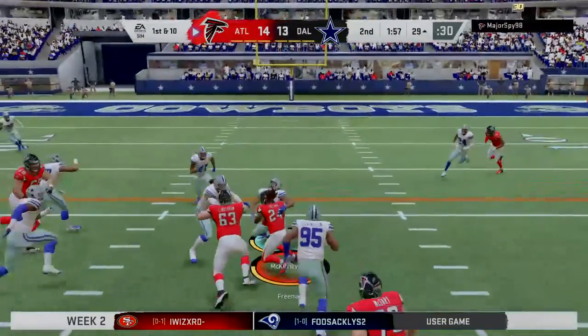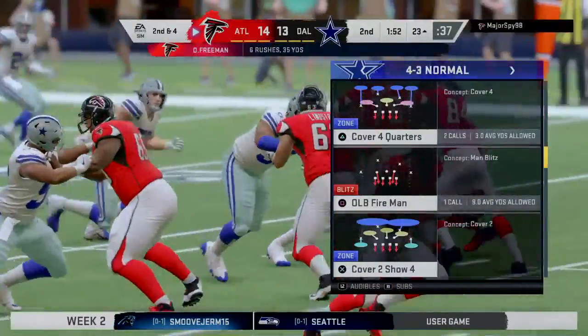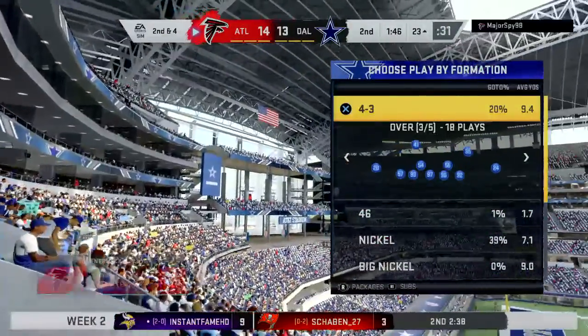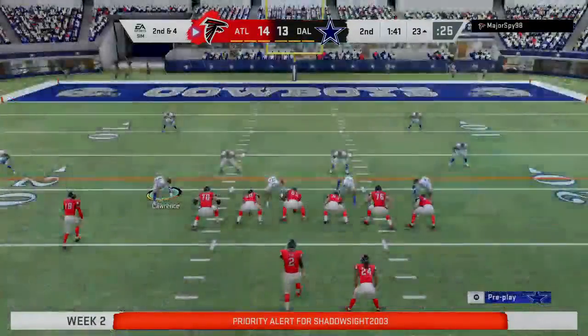On first down, it's Freeman. It's a 6-yard pickup, and it gets him to 2nd and 4. Let's talk a little football 101 here, because one of the keys to advancing the ball downfield, success on first down. Huge difference, as we know, between 2nd and 4 and 2nd and 8 and 9.